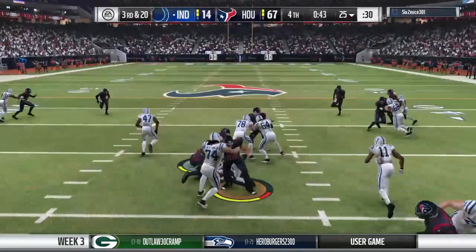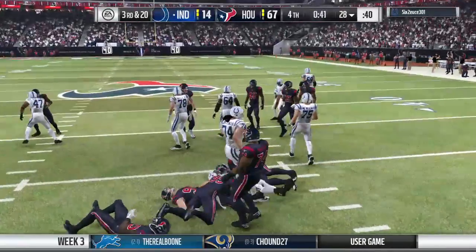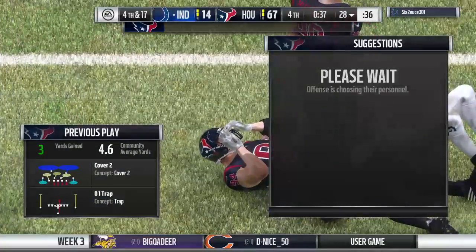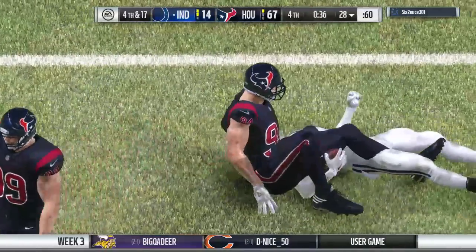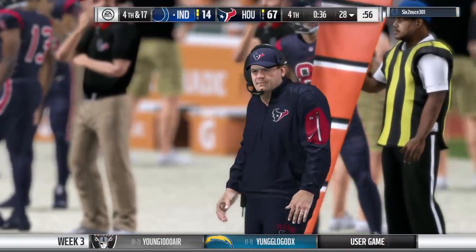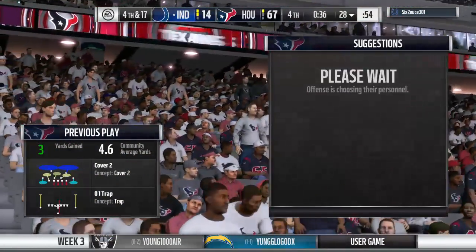They run it with McKinnon. And not a whole lot doing there as he'll get it up to about the 28-yard line. Give him 3 yards there as that'll take us to 4th down. And now the Texans want to call another timeout. That'll leave them with just 1 remaining in this 4th quarter of play.